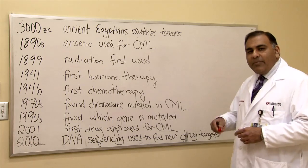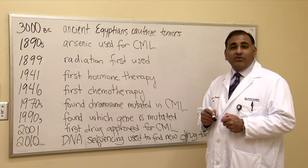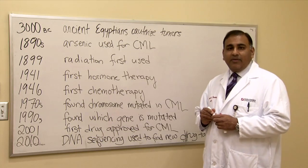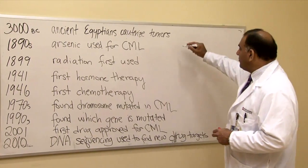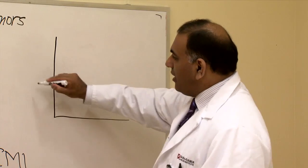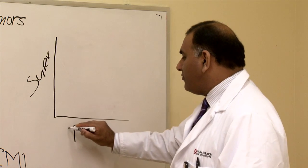To better understand how the impact of this new targeted therapy works, we should look at how it affects patients and their survival. This is a simple survival curve called a Kaplan-Meier curve. On the y-axis, we have survival. On the x-axis, we have time.